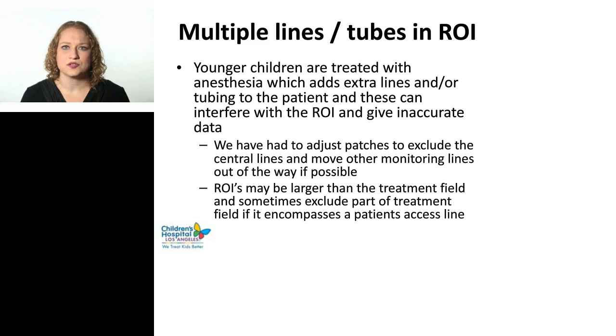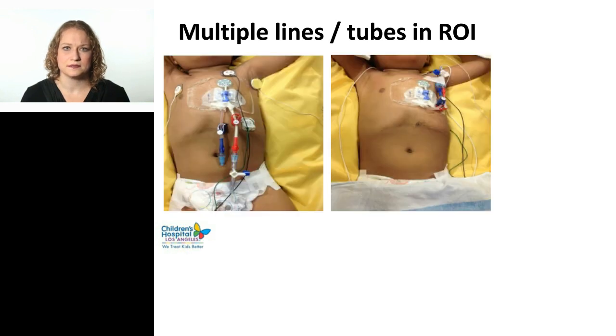Younger children are sometimes treated with anesthesia, which adds extra lines and/or tubing to the patient, which can interfere with the ROI and give us inaccurate data. We had to adjust our patches to exclude a central line or any of the other monitoring lines that were initially in the ROI. ROIs may be larger than the treatment field and sometimes exclude part of the treatment field if it encompasses a patient's access line.